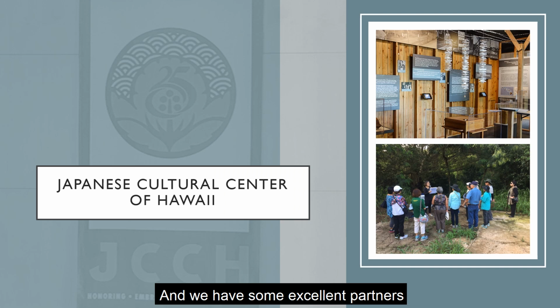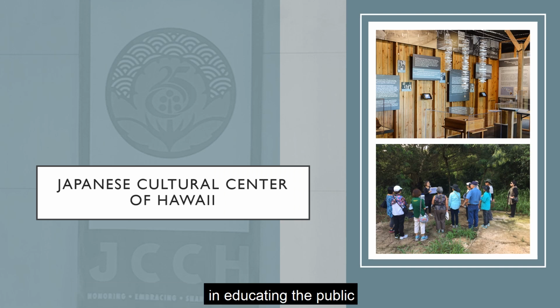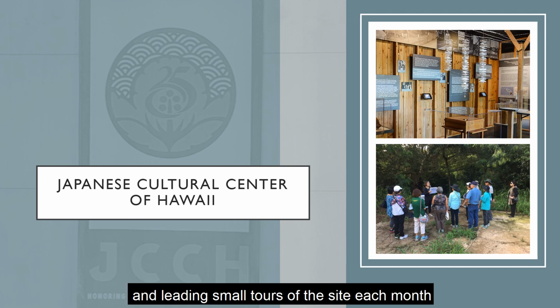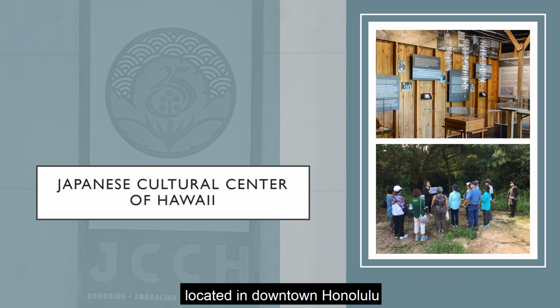And we have some excellent partners. The Japanese Cultural Center of Hawaii has been instrumental in educating the public and leading small tours at the site each month. In the picture on the top of the slide, you can see an educational museum exhibit in their center located in downtown Honolulu.